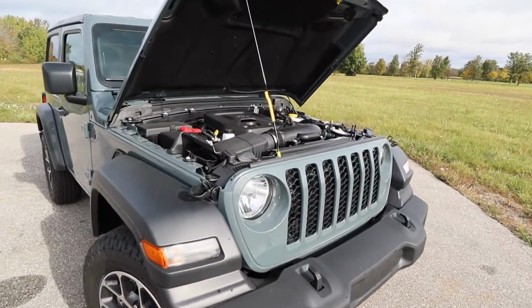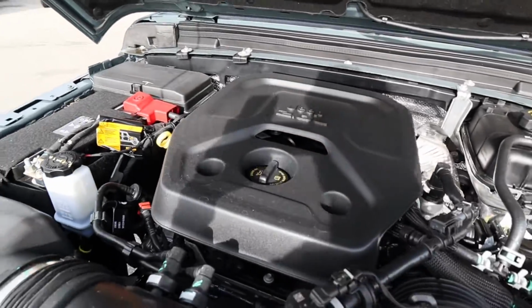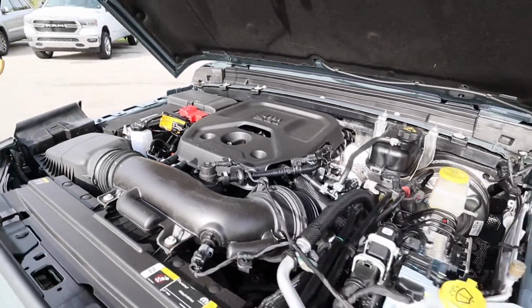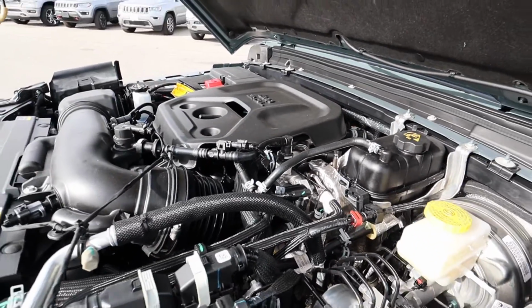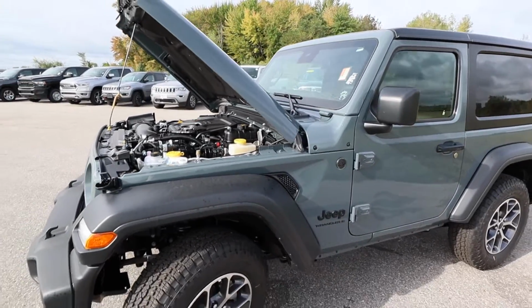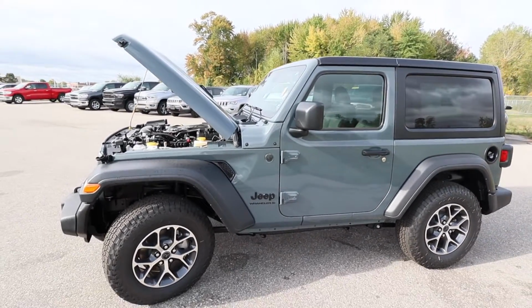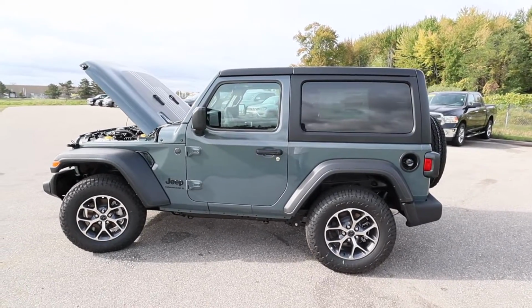Underneath the hood of this 2024 Jeep Wrangler two-door, you're going to find the 2-liter inline 4-cylinder turbocharged engine. It's pumping out 270 horsepower with 295 pound-feet of torque. It's also paired to the 8-speed automatic transmission, and of course this is a 4-wheel drive vehicle. Towing is around 2,000 pounds on this Jeep Wrangler.